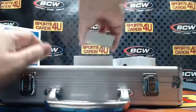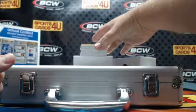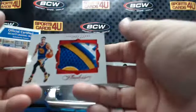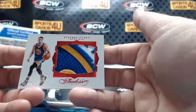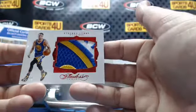We got some action right away. Red foil, 5 of 15. Logo patch, jumbo logo patch for the Warriors, Steph Curry.